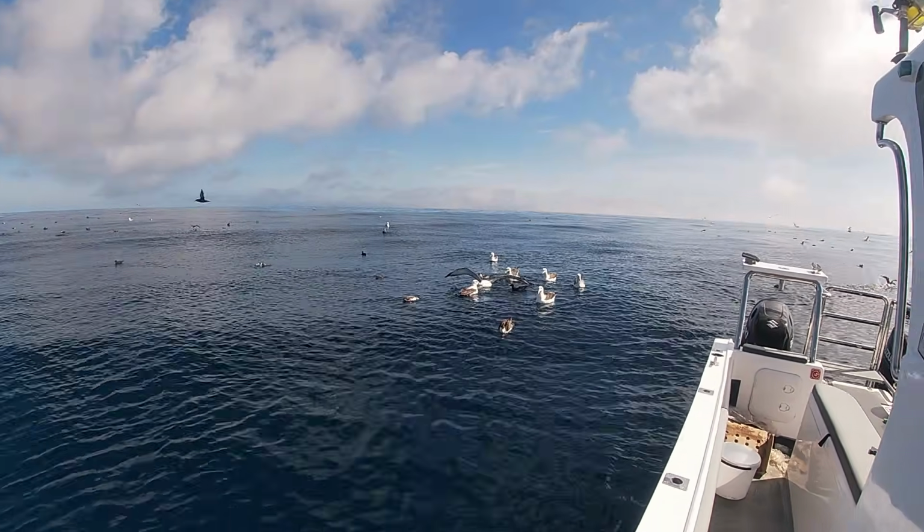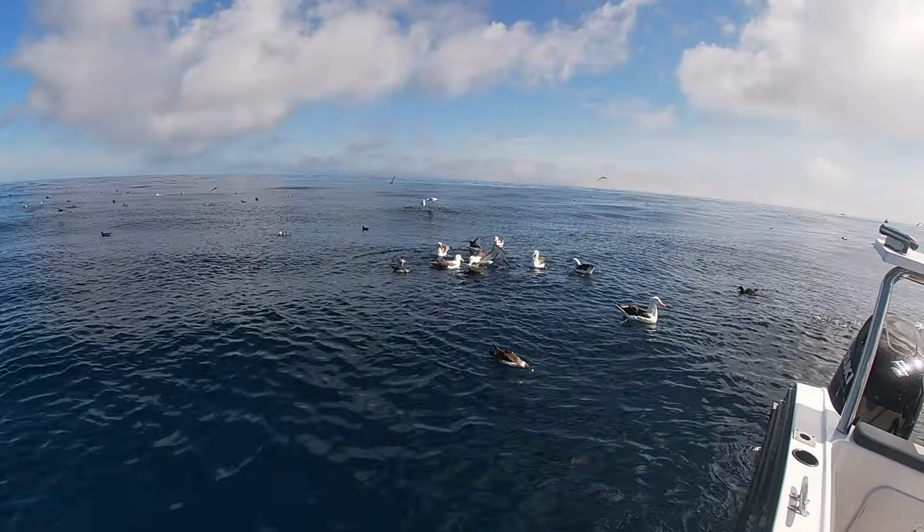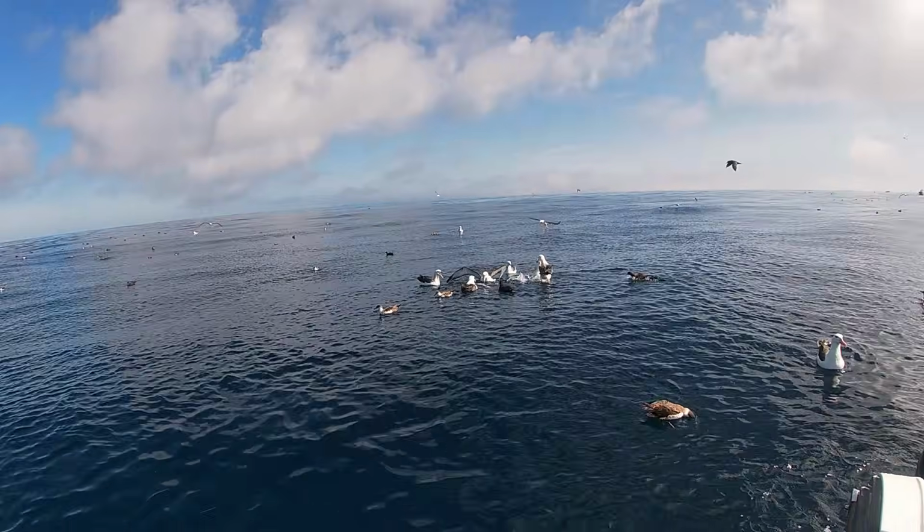You see, there's a fish. There's a hake lying right there. The fish are actually fighting over the hake. There's one line. Yeah, it's a big hake, so the albatross is coming in on that bait. Now it's picking it apart.